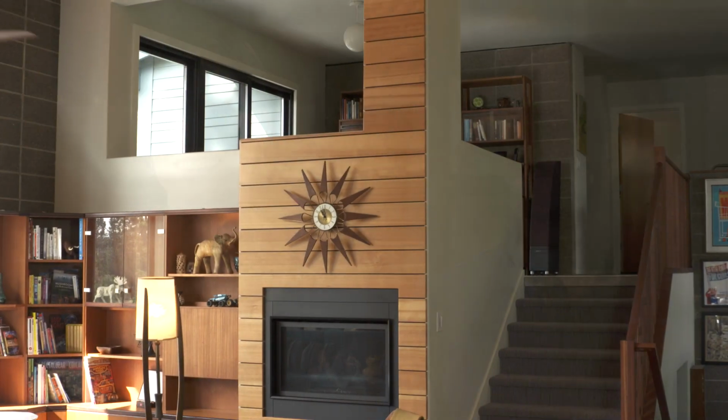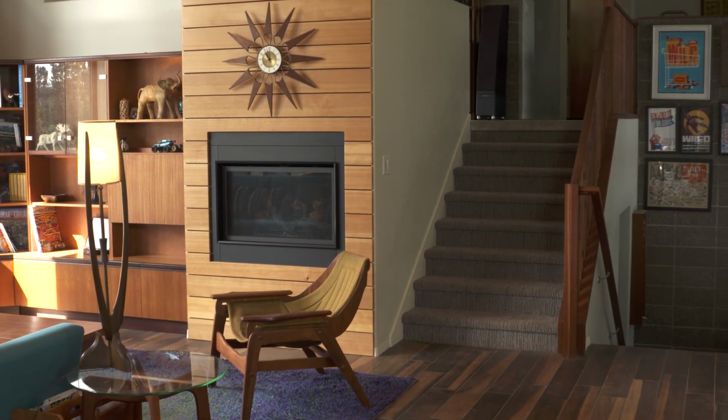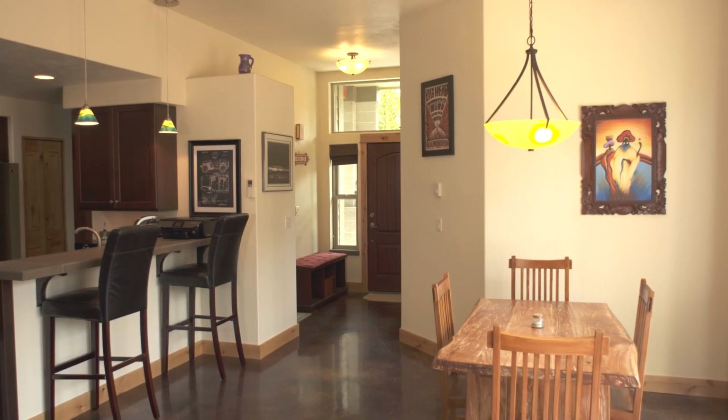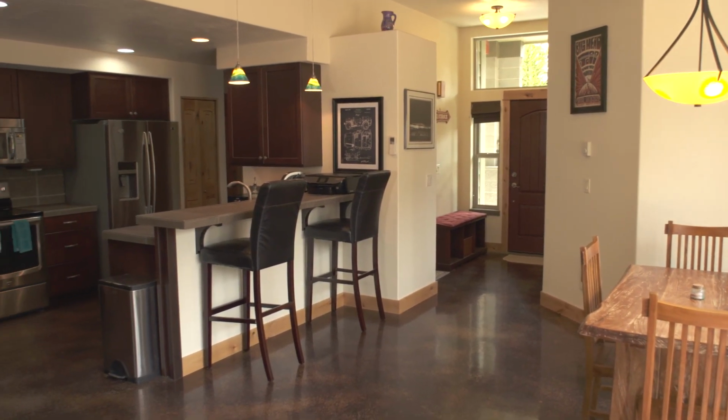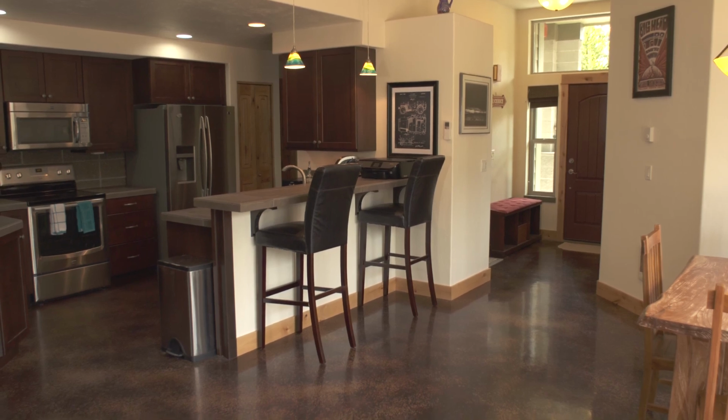People walk in and say, "Ooh, I love your house." Everybody is just blown away by the quality of the house when they step in the front door and they see the amenities and how well it lives. It's a smaller home, but it lives big.